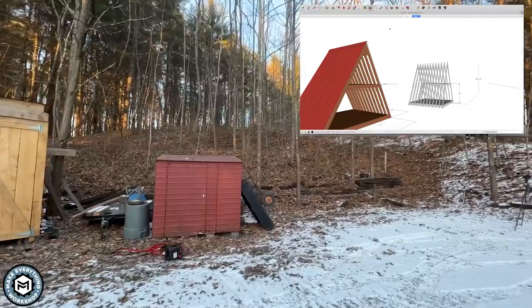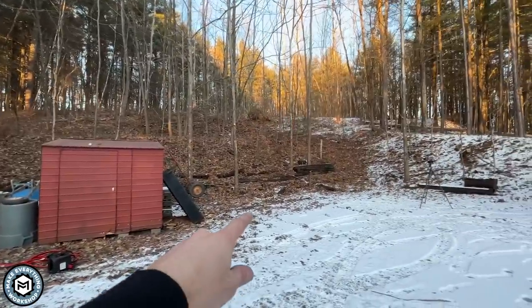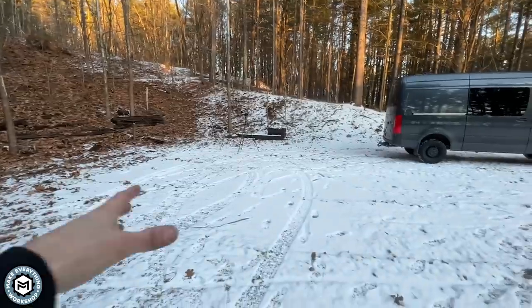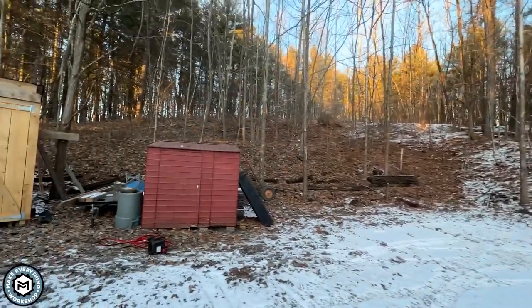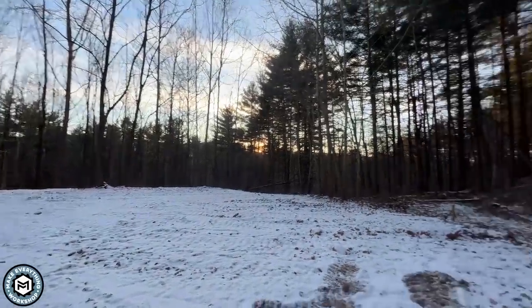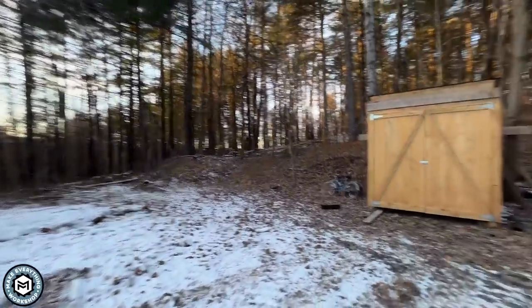And then my goal is to build some sort of a staircase up the hill that'll get you up to the A-frame so that you can drive over here, park, walk up the stairs and get to the cabin. And the cabin will have beautiful views of the mountain and a beautiful view of the sunset, which I'm just starting to get right now.